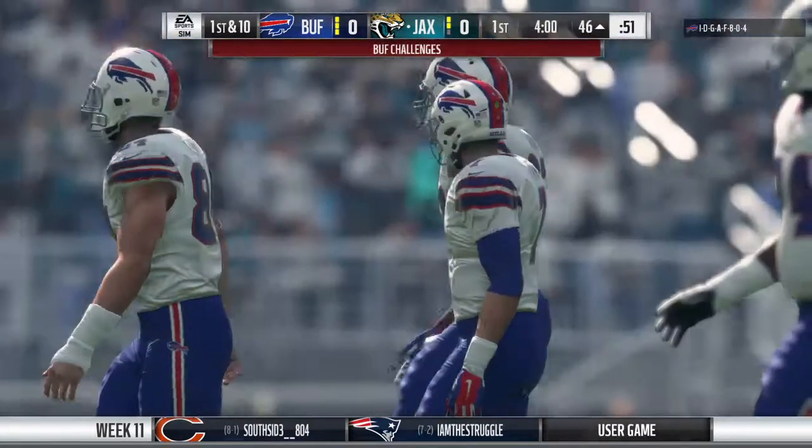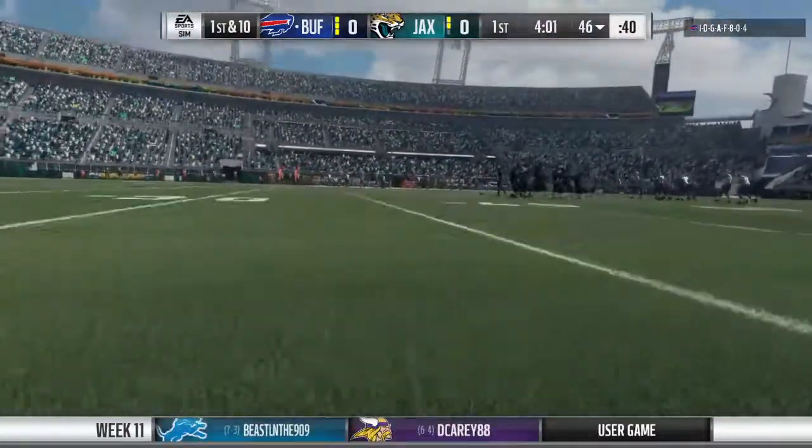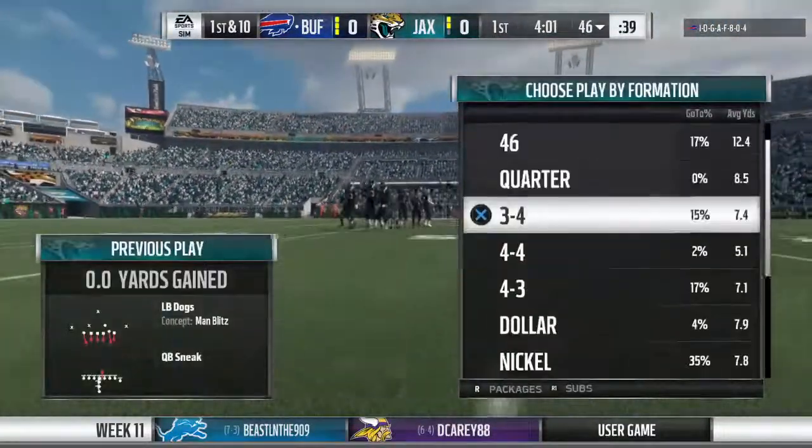So we're going to have a challenge. Remember, last year the tablet was introduced. Most people seem to be happy with how that went, so it's back for 2018. Yeah, and I thought it helped.